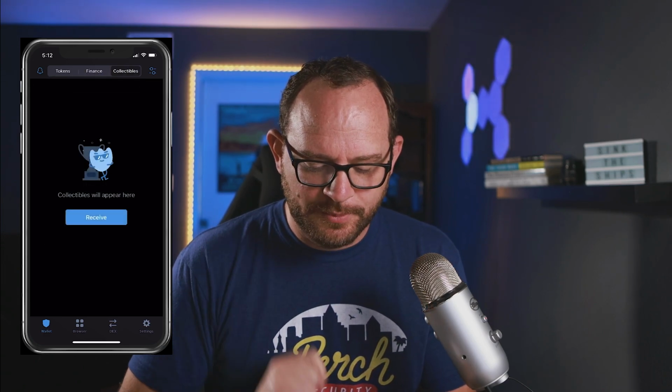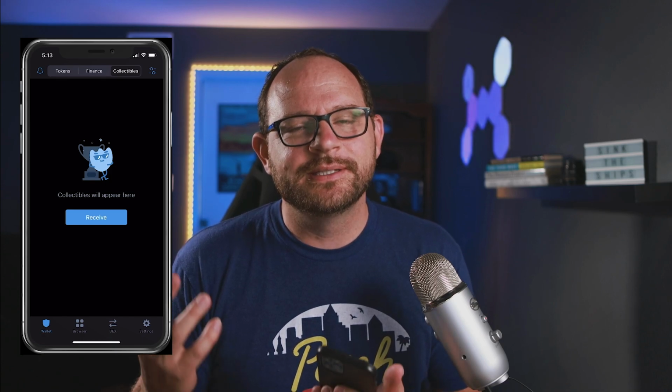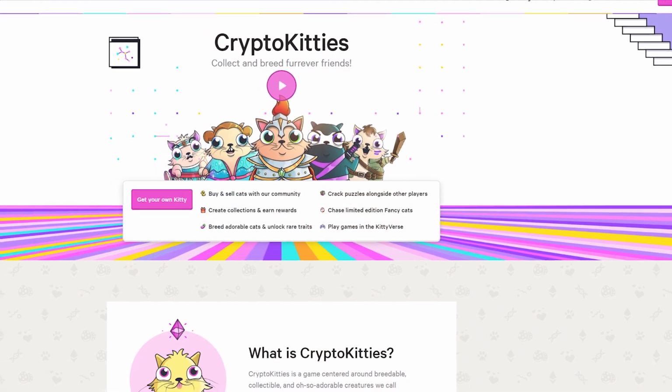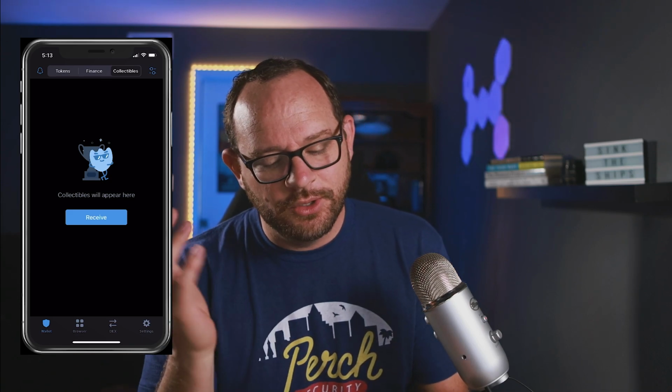Now, collectibles, you may be wondering, what the heck are collectibles? These are NFTs. There are many different NFTs out there, non-fungible tokens that exist with a crypto. An example is Crypto Kitties. This is one of the very first ones that came out. We can actually buy, trade, and collect digital cats. I got into that for a while because, again, I'm a nerd and I think it's cool and kitties are awesome. I haven't loaded them in here yet, but it's really cool to see that they do exist.